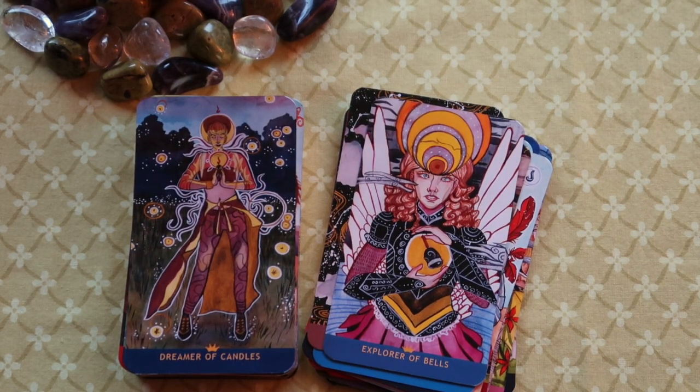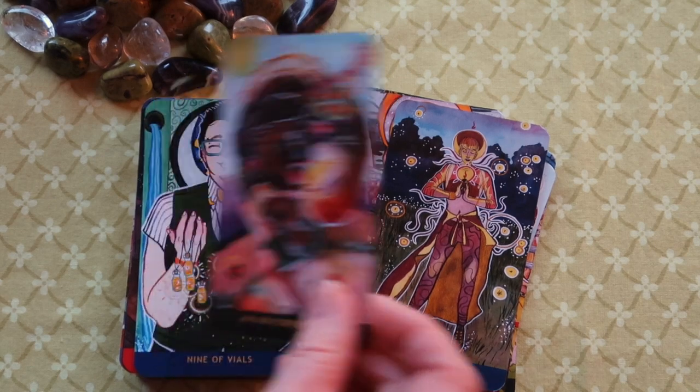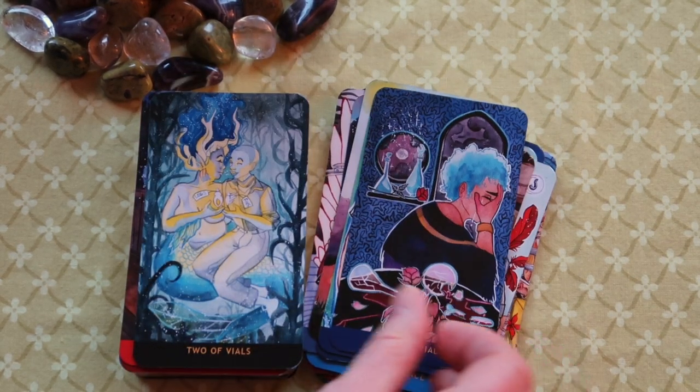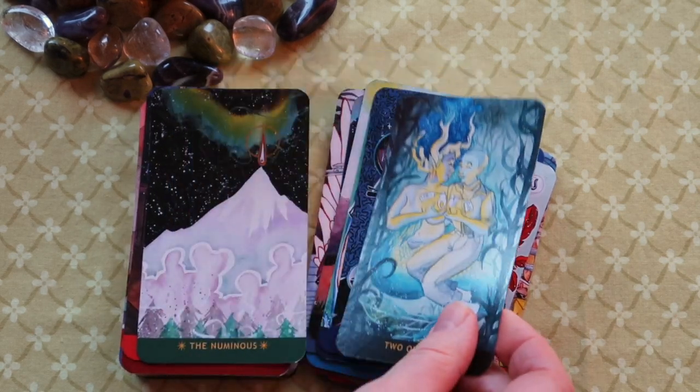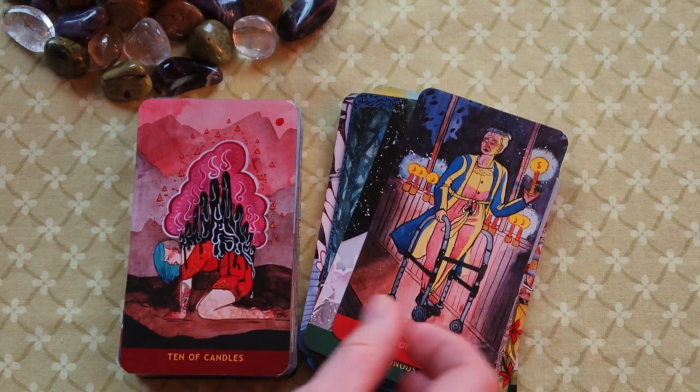For the pages, we have Dreamers. So there's your Dreamer of Candles. And then for the Kings, we have Mystics, I believe. And this deck has an extra card. So there's your Numinous.